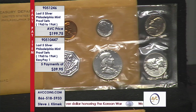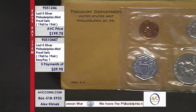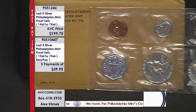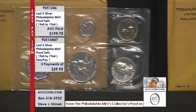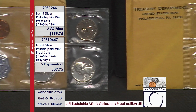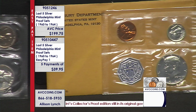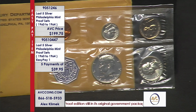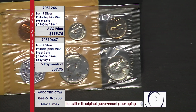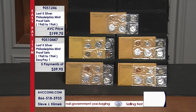Proof is a method of manufacture. It's taking the dies and polishing them. It's taking this piece of metal, in this case, 3 of them are silver, polishing them. Then you're striking it twice to get the imagery where it's a mirrored background. Then with kid gloves, you put it in packaging, you air seal it, put it in an envelope and seal it. Think of that process. And today, over half a century later, they look this gorgeous still.